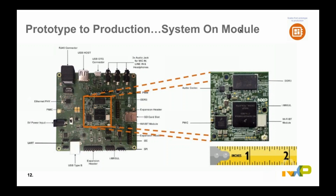Therefore, what we decided to do, in partnership with both Google and our selected partners, is work with these companies to develop system on modules that would not only allow customers to quickly prototype by including a baseboard, as you can see on the left-hand side, that exposed most of the major interfaces, but also make sure that the system on module consisted of components that were widely available in the market. Therefore, once you want to move from prototyping into production, you can go back to the system on module manufacturer and order the modules in quantity to quickly move into production.